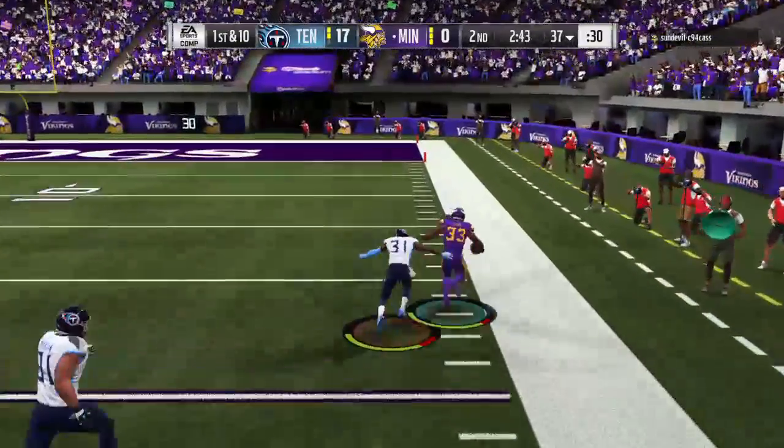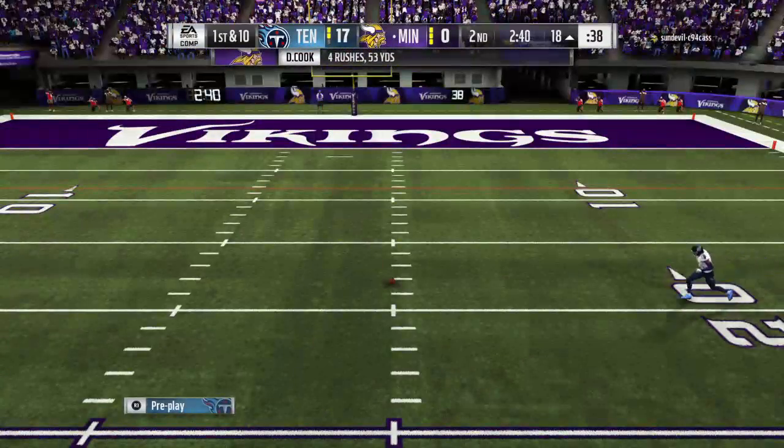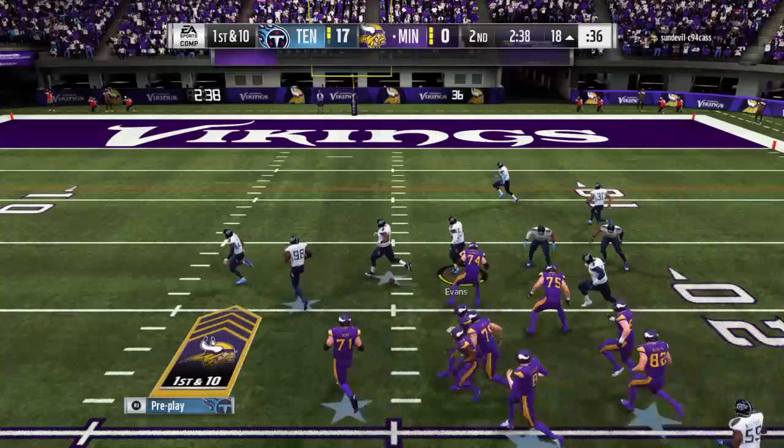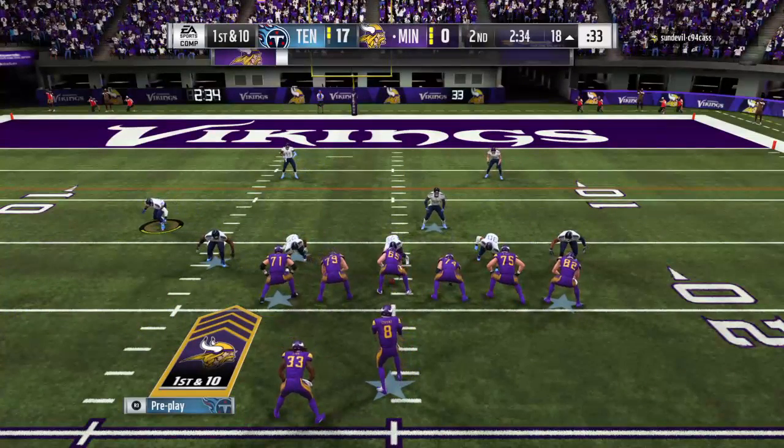And nothing but daylight ahead. And he'll take it down deep into Tennessee territory. A big play there out of Cook. 45 yards on the ground.